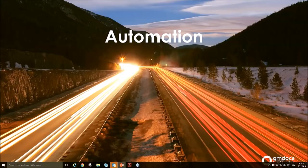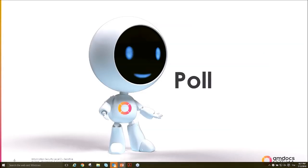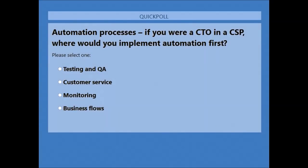Okay, guys, I want to ask you that question as well. What do you think? Where do you think that automation should be implemented first? We have 4 choices there around testing and QA, customer service, monitoring, or business flows. Please cast your vote now.